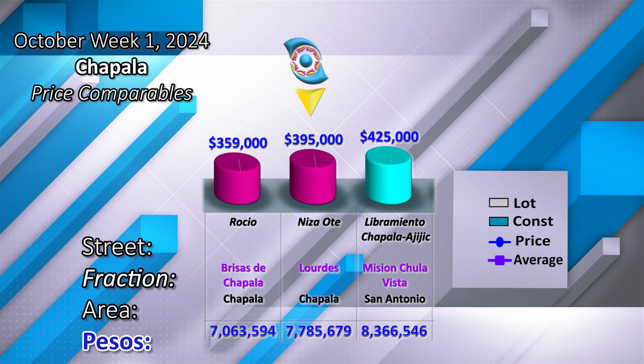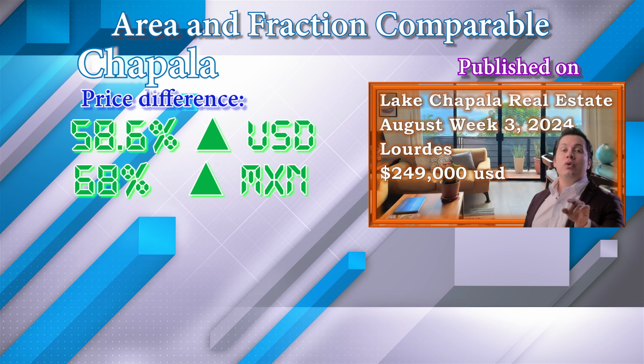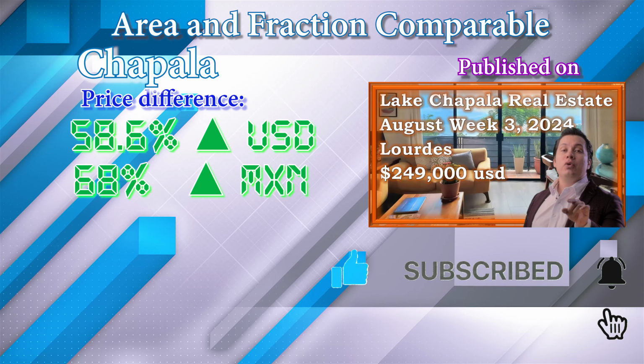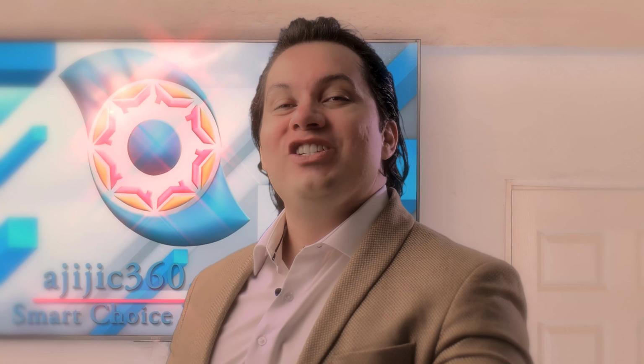And compare with the following dimensions in land and construction. The fraction and area comparable, published and made with one single apartment, price difference 58.6% in US dollars and 68% in Mexican pesos. Now let's go to San Juan Cosala, to the eastern section, close to West Ajijic, to this community.